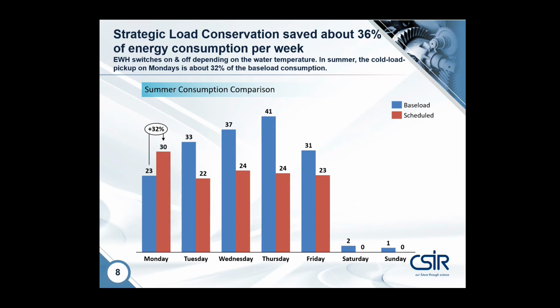On Monday, as you can see, we switched it off on the weekend, so there is what we call a cold load pickup. With cold load pickup, the water goes to a very low temperature, so to heat it up, it will actually consume more. That is very important. And now we are studying what the impact of cold load pickup would be should this be implemented on a larger scale.